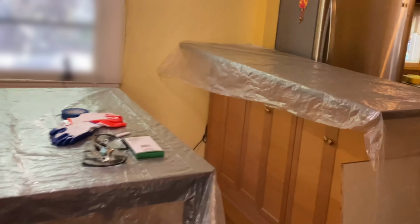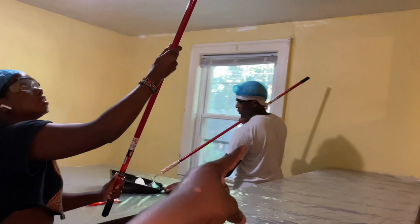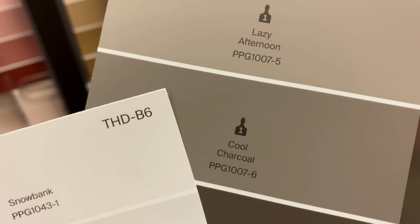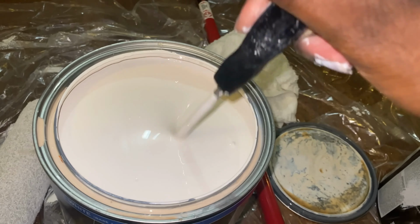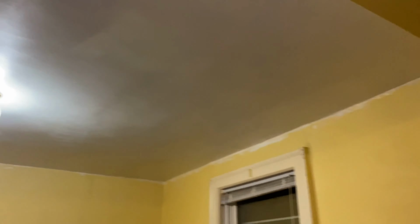$1. Look at that. $1. This is his first time painting. I'm gonna go cool charcoal and snowbank for the kitchen. Look at the coverage. Wow. That rolled on really thick. Good job, PJ. We got the corners.